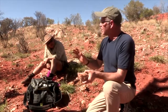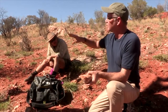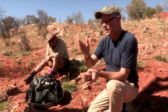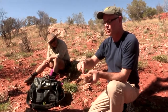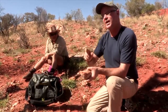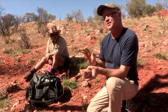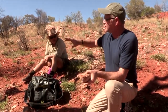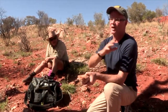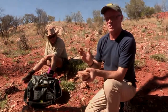Now, when you find rocks with those features in an environment like this, the only way they can ever occur is for that rock to be hit with force at that particular angle, striking down. Now the likelihood of that occurring naturally anywhere is fairly minimal, but in an area like this we've probably got a couple of 100,000 artefacts, so the likelihood of it occurring a couple of 100,000 times in one spot is almost zero.